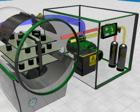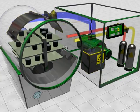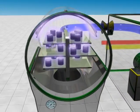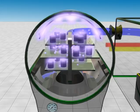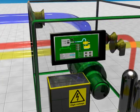A medium or high frequency voltage is applied, ionizing the process gas. In the plasma of the resulting low pressure glow discharge, the gas components react with each other, forming a polymer compound, which is then deposited as a thin layer on the surface of the component. The process is monitored and controlled automatically via a program controller.